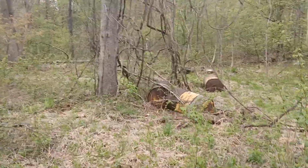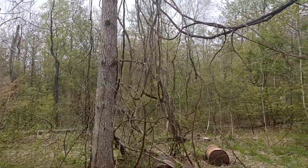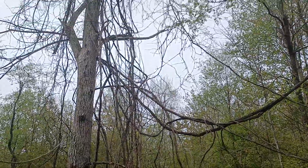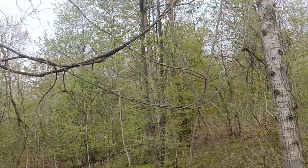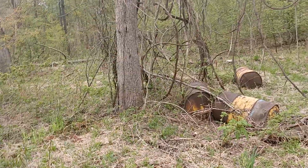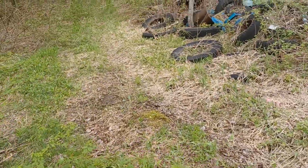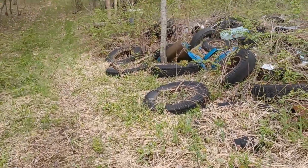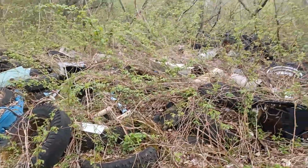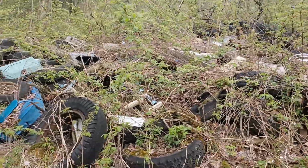This is those big grapevines that are choking on my black walnuts here. They're huge. More barrels. I said, there's a lot to do. This is not for the faint of heart. This is a cleanup from hell.